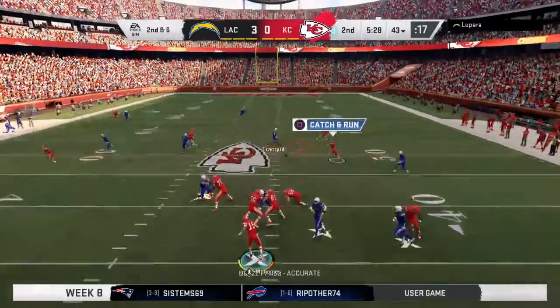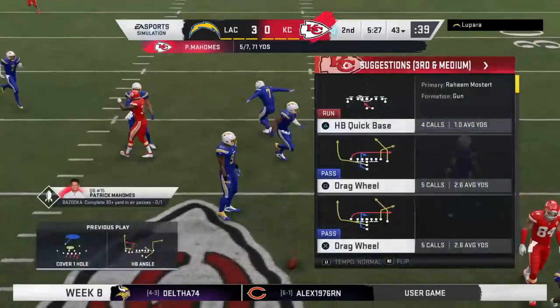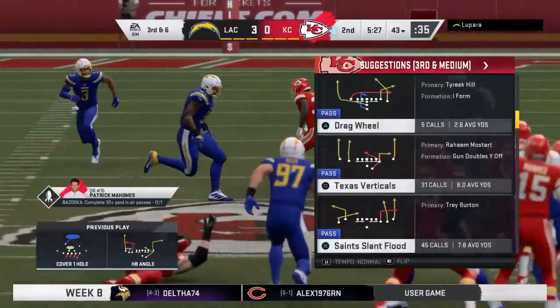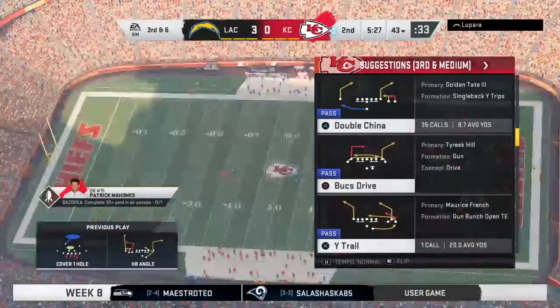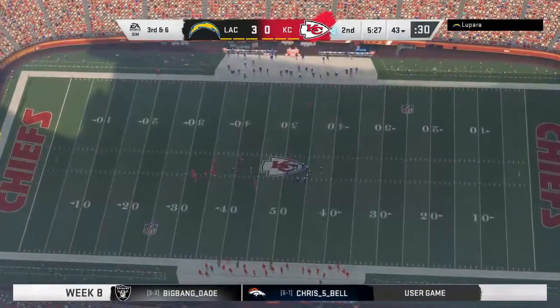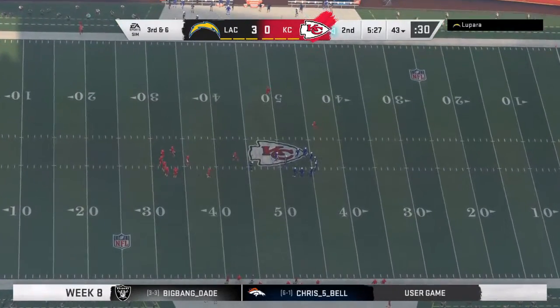Mahomes to throw on second down. Throwing over the middle, and it's incomplete. One of the best routes, one of the favorite routes of any play caller. He just ran that one. Nice little angle route. That's supposed to be a catch, and usually it is, and the running back dropped it. Yeah, I mean, he's a running back, but he's got hands. He should have caught it.